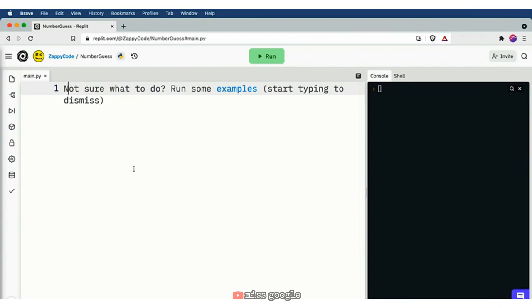And eventually, once they get it right, we'll say, hey, you got the right answer, which was 42, and it took you 7 tries to get there. That way, they have this little score to say, okay, next time I'm going to try and get it down to 6 or 5 or 4, whatever.